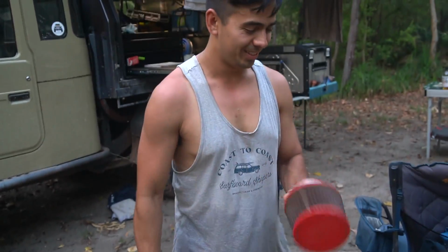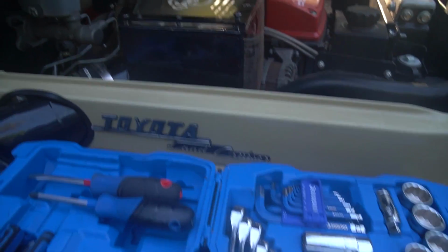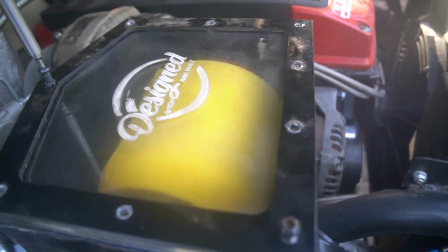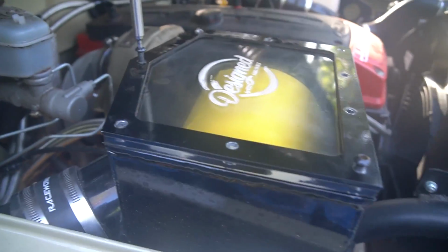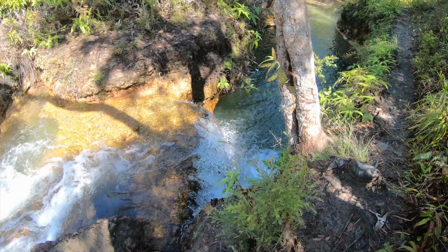Good as new. All right, so Cal was kind enough to lend me a pre-oiled filter, which has just gone over my regular one. I should have done this from the start, but it's better late than never.